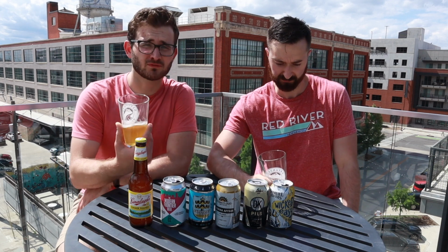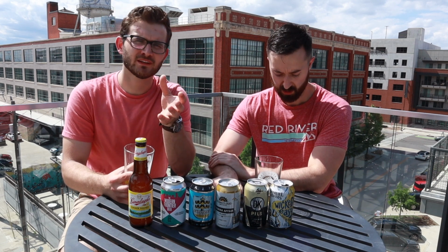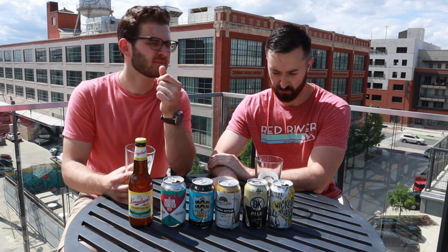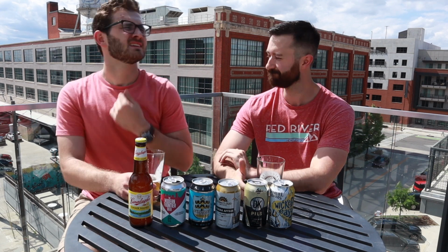Dude, this one smells fruity AF. That's interesting. It reminds me of one of those IPAs we tried last time, just not quite as bitter. Yeah, it's like a softer IPA, kind of. If you like the fruitiness of an IPA, but you don't want that bitter. Which one was it? Shoot, I don't remember. I've tried a lot of beers since then.